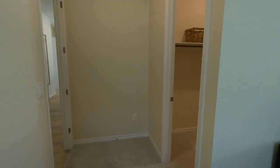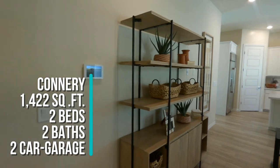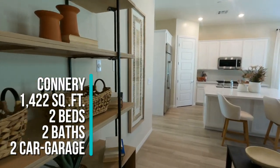So to summarize, this model is the Connery model with 1422 square feet, 2 bedrooms, 2 baths, and 2-car garage.